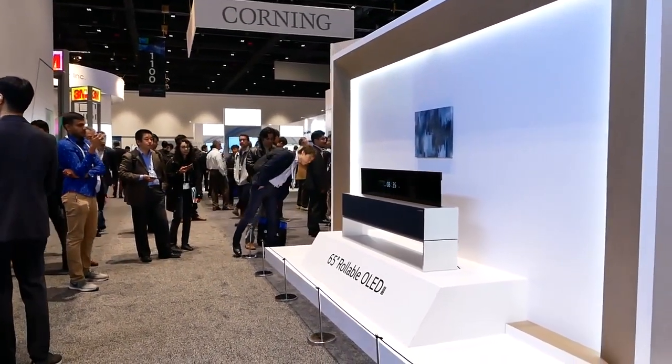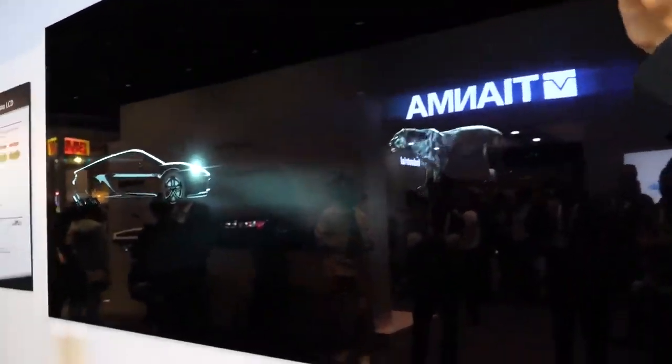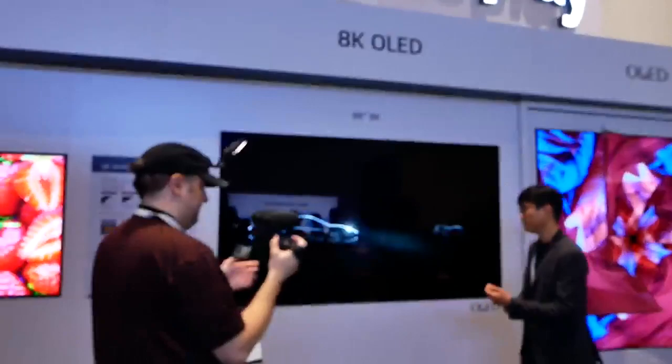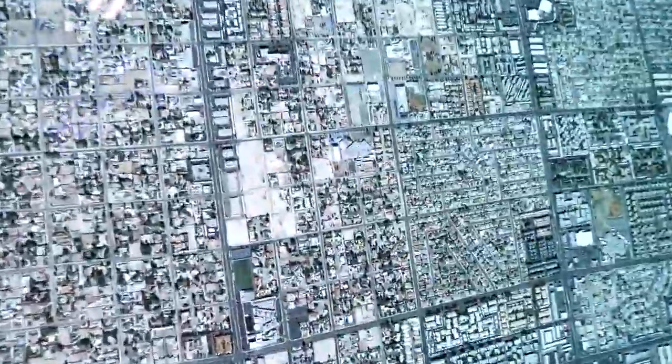So that's one of the coolest flexible displays ever. Yes. But this is SID Display Week 2019, and I want to see 8K. Do you have some 8K? This is our 88-inch 8K. That's a lot of 8s, but it has 4 times the pixel density of a regular 4K display. Close up to the pixels.